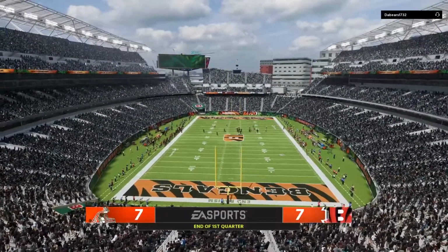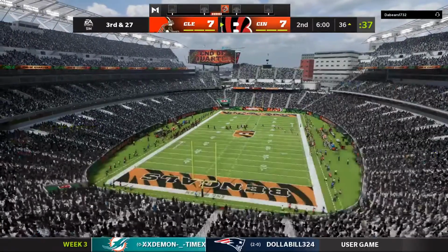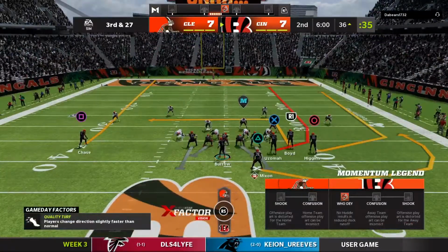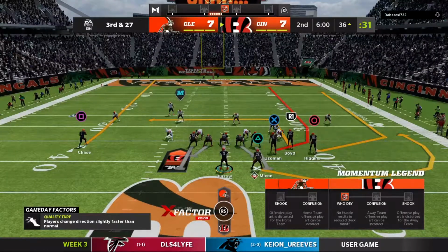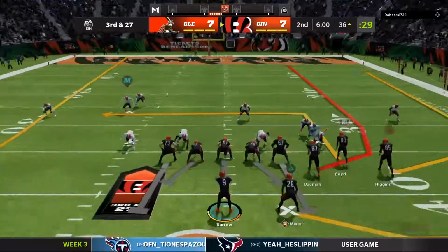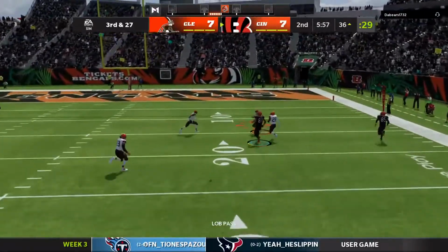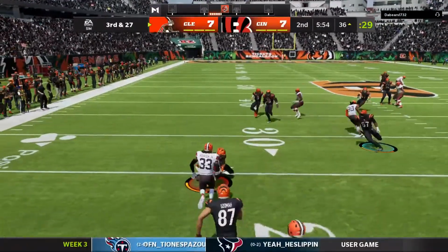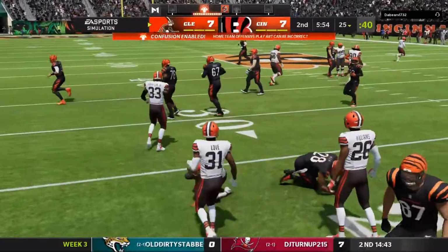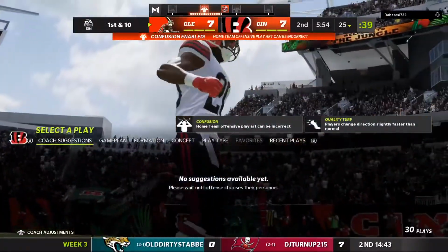These two teams all tied after one. So possession still theirs, but now they face a third down. Burrow looking to pass. Into double coverage, and it's intercepted. Picked off by Greg Newsome. And the Browns are going to take over once again at their own 25-yard line.